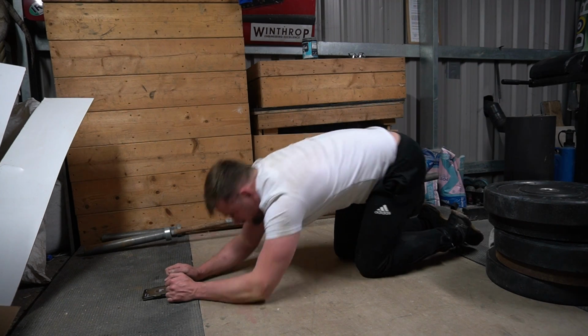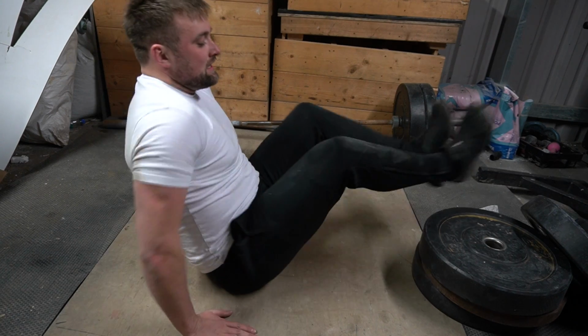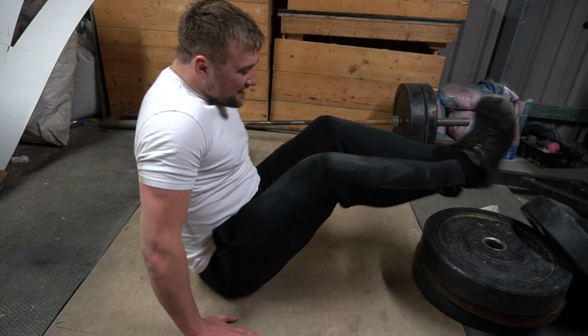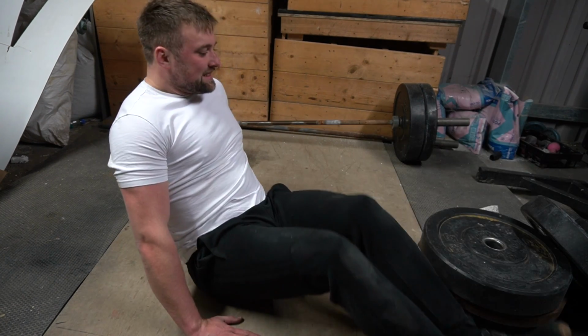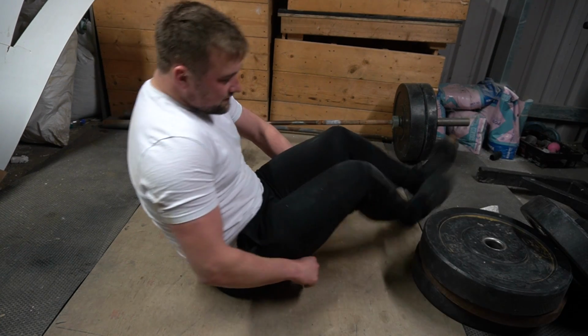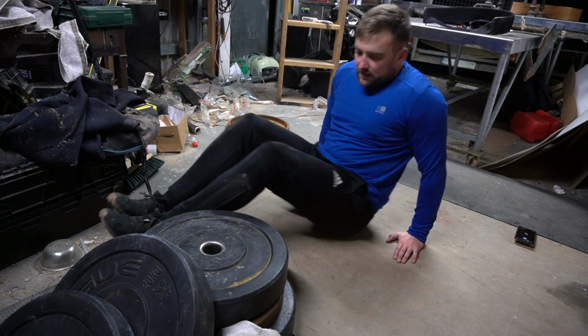Very last exercise then is just some simple anterior core work. This is definitely a weaker part of my jiu-jitsu game, is keeping my legs up in front. So if I've been pushed down to the ground, just getting my legs up in a guard, or just moving my legs around in general. Having long, heavy legs isn't really ideal for being agile in those cases. And these should hopefully help.